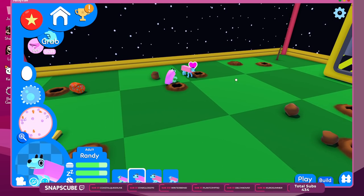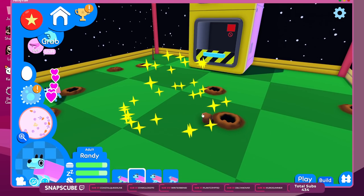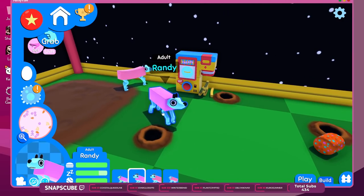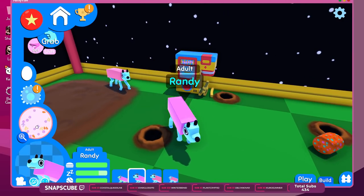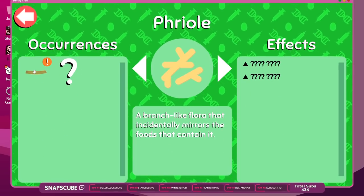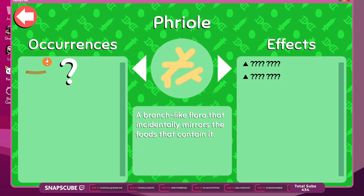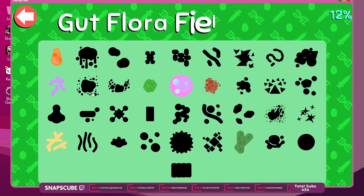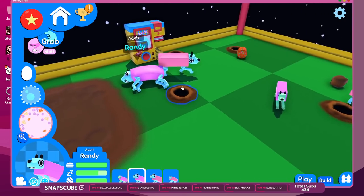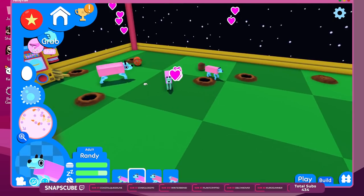What? Okay, you seem happy. You're fine. This room is turning into a disaster. All right, Randy, what did that do for you? For real, a branch-like flora that incidentally mirrors the foods that contain it. Weird. Wait, is this gonna be like a Bugsnax thing where Randy's gonna turn into a French fry? Oh, that'd be so cool. I'd be so down for that.